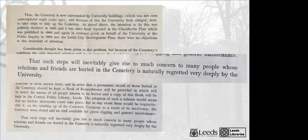While I'm sure that regret was absolutely genuine and sincere, what is missing here, however, is any acknowledgement that the cemetery's levelling by the university should be regretted on the grounds of its status as a local heritage space in its own right. That is, not only because the removal of gravestones impacted on those people with a direct connection to ancestors buried there.